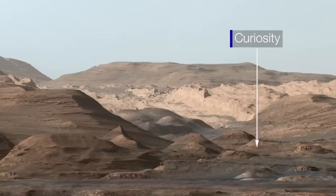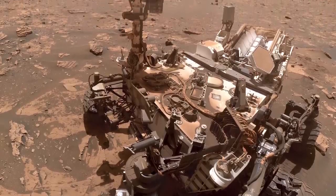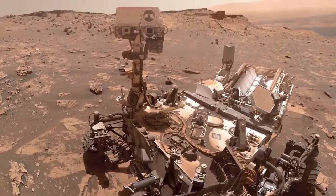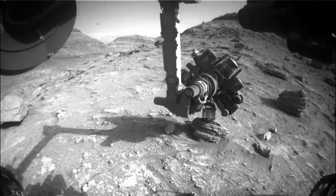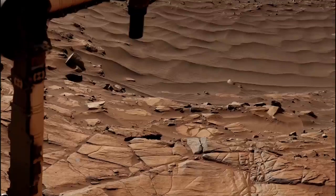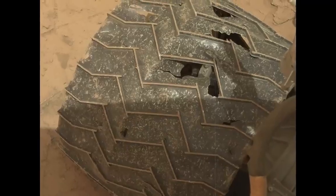It's pretty spectacular. With all that climbing, how is Curiosity doing? Pretty good, actually. All of our science instruments are working just about as good as they did when we landed. We have nearly our full capabilities. The arm and the drill and the rover, they're a little bit arthritic, so we have to be a little bit gentle when we use them.